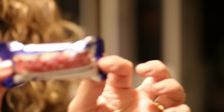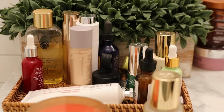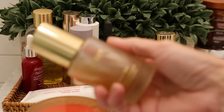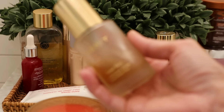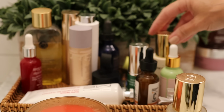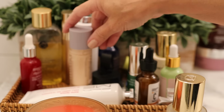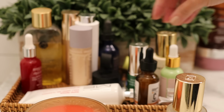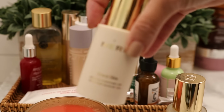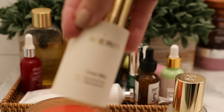Don't overdo it. Okay, guys, I want to go over my skincare with you. This is my Merit. Love that. You can see it's almost done. I switch like every night here and there. That's like a serum. I love my Merit serum. I love my Merit moisturizer here. Again, I switch it up. It just depends on what I'm feeling. I don't use the same stuff every single night. Night and day, I switch it up.